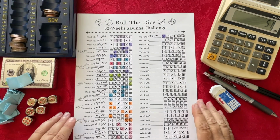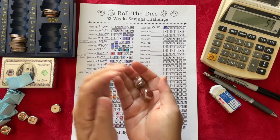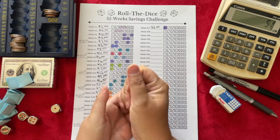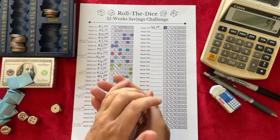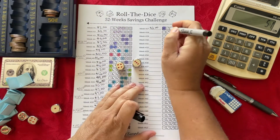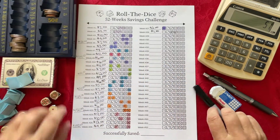The next challenge that I have here is the roll the dice challenge. And on this one, I am going to roll 2 dice. So I have these 2 right here. And based off of the reading of the dice, that's how much I need to save. You can roll one die, you can roll up to 6 dice. But for me and my household, I have committed to rolling 2 dice each week. So let's go ahead and do a roll here. And I rolled a 3 and a 4. So this week I need to save $7 using the Roll the Dice Savings Challenge.